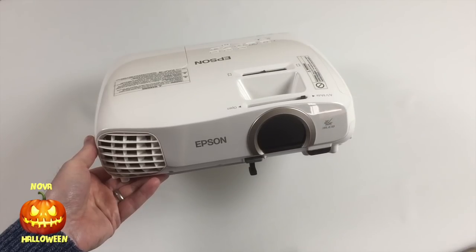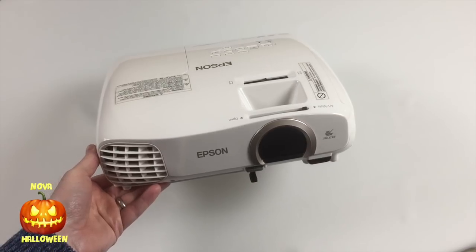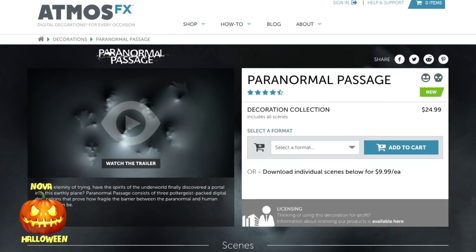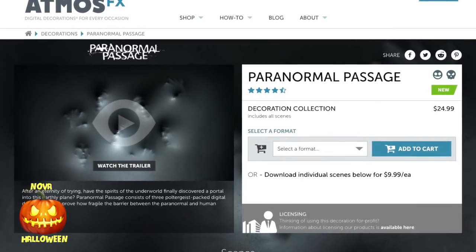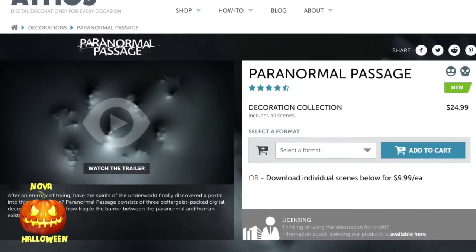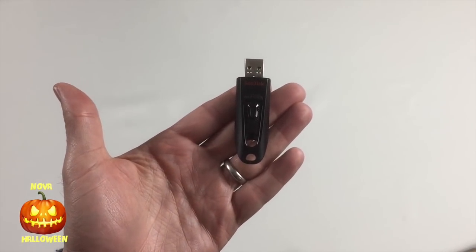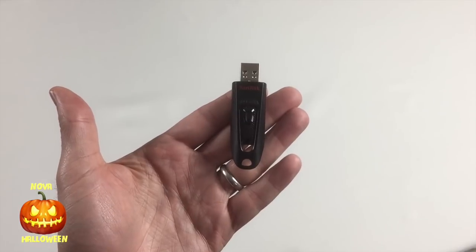You need a projector, of course. I'd recommend 1080p or higher since the scene is in high def. You need the video files from AtmosFX. This scene alone is $10 and is available as a digital download. You need something to store your video files on, like a USB drive, which I'm using.